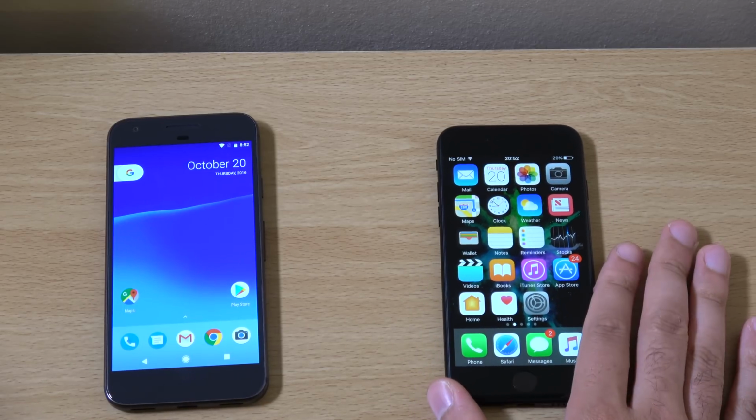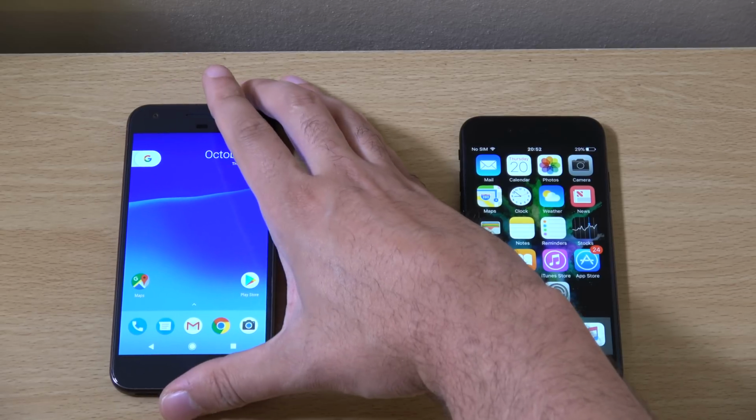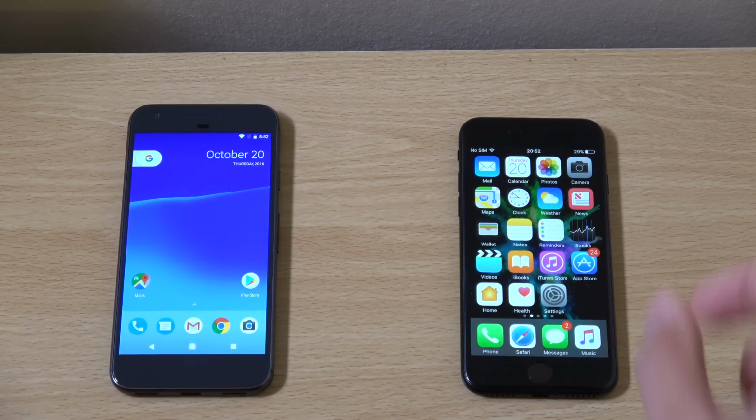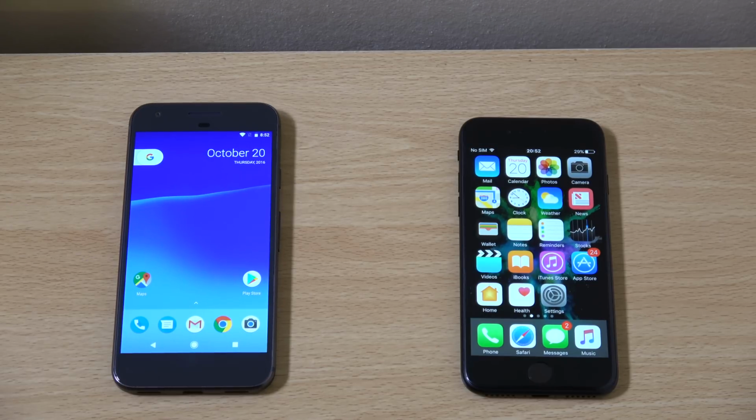Which one do I prefer so far? I'm not 100% sure, to be honest. I think they both have pros and cons, really. We will definitely do some performance tests to see who is the boss here in terms of Google and Apple. But yeah, just a quick little comparison here between these two.